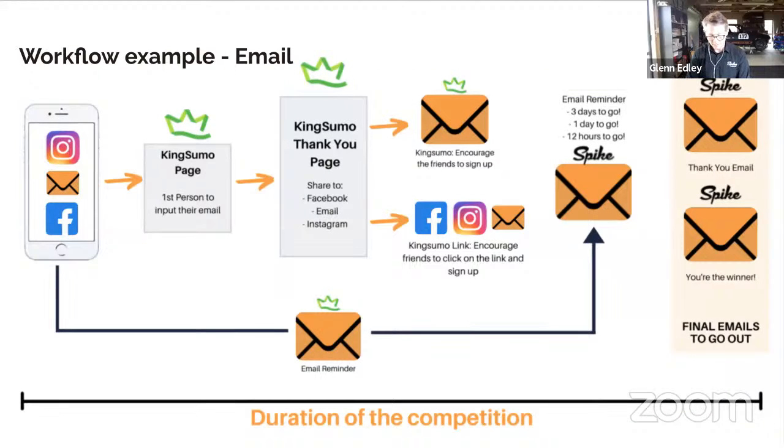So here's an example of a competition, and how we would promote it, using King Sumo. As you can see up the front, we've got Instagram, email, and Facebook. What we're doing here is creating our landing page. We're going to create a bit.ly for it, so we've got a nice short little link. Then we're going to use that link and promote it on Instagram, if we've got an Instagram account and some followers there. We're going to promote it out to our email list. And then we're going to promote it on Facebook as well.